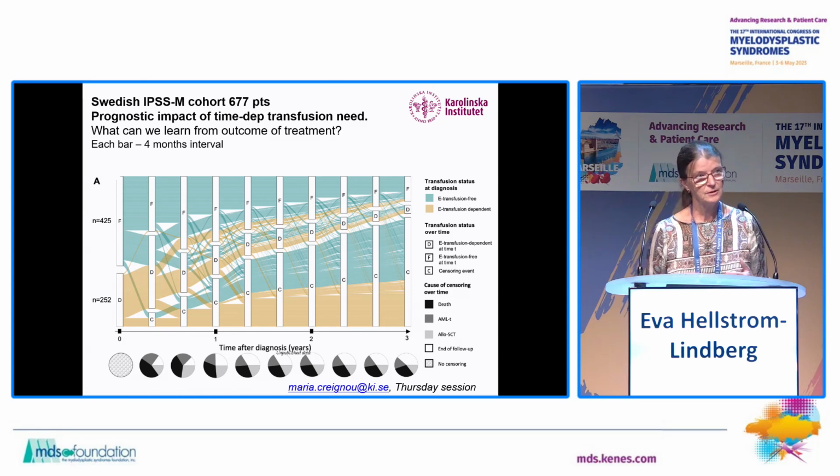Okay, so this has now been further taken on by Maria Creno at Karolinska in our research environment. And Maria talked about these data. I will just repeat 2 of these slides. These are all the patients from the IPSS cohort. The blue ones are those at diagnosis being transfusion-free, and the yellow ones are actually those being transfusion-dependent at diagnosis. And as you can see from this Sankey diagram, each bar is then 4 months, is that the majority of changes in transfusion state for these patients occur within the first year, and actually the vast majority occur within the first 4 to 8 months.